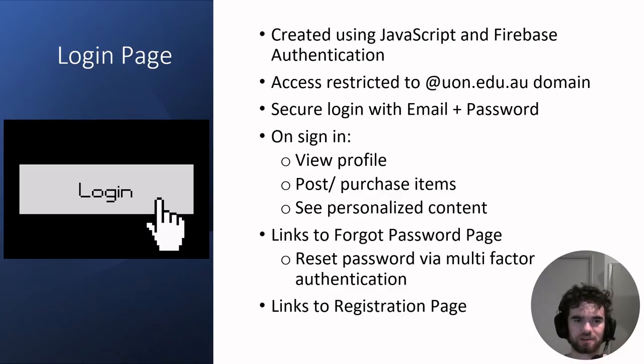Hello, it's Jaden again. Now talking about the login page. We built the login page with JavaScript and Firebase authentication, where only University of Newcastle network users can access it, which is at uon.edu.au. And they can do this via their email and password, which is then verified by Firebase.